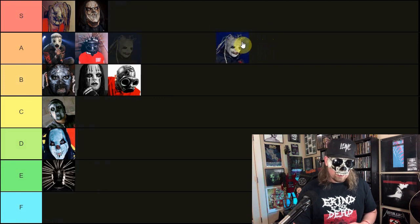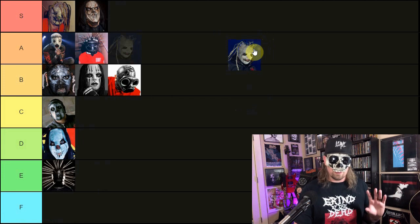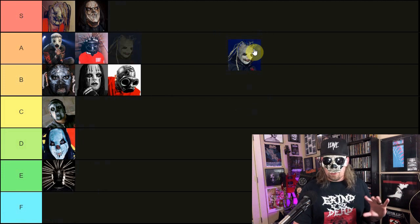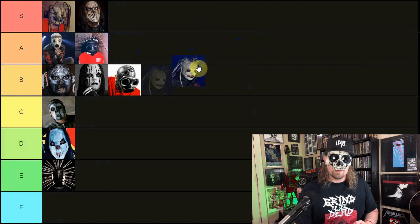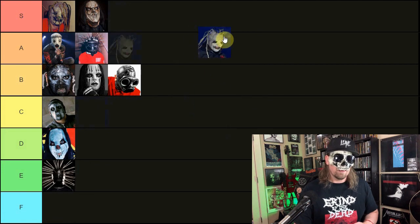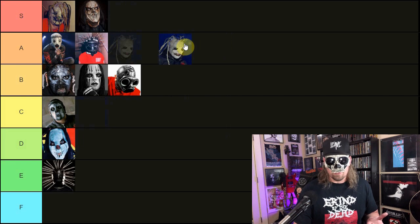Is this Iowa yet? I don't know. The transition from the self-titled to the Iowa mask is kind of subtle. I do recall the green dreads being more involved around the Iowa time, and also the eye holes started to get bigger. There's a couple of different images of this I've seen floating around. Really strong. I never thought it was quite as good as the original, though. So I'm going to put it at A tier.